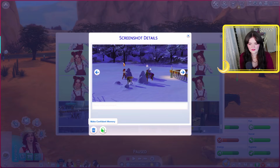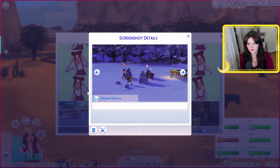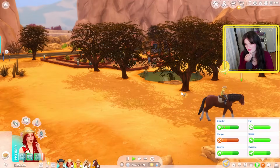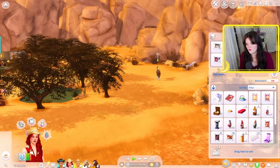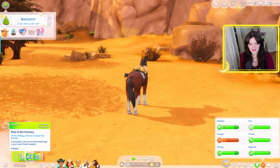But then you can set these as a memory. So I can make this a confident memory for Rosa. I don't know if it'll turn into a photo, but at least it turns into a memory for her. I don't think they give it to me as a photo or anything like that. It would be really cool if there was a way I could get the screenshots and have them in the game, to put on the wall.